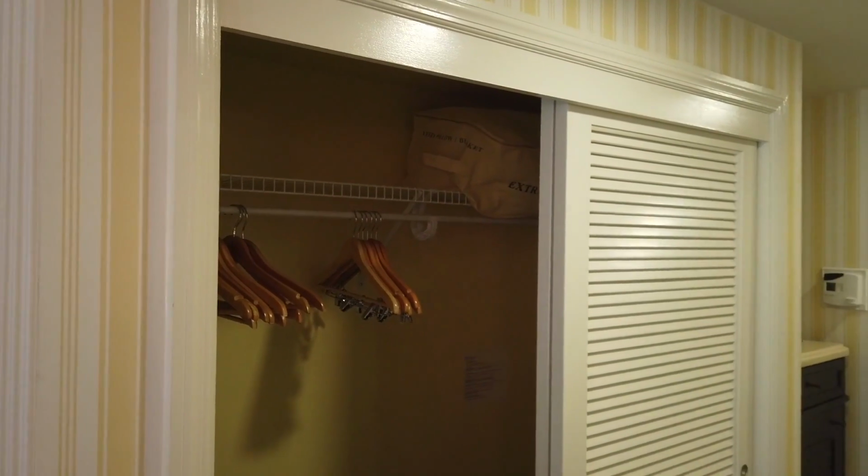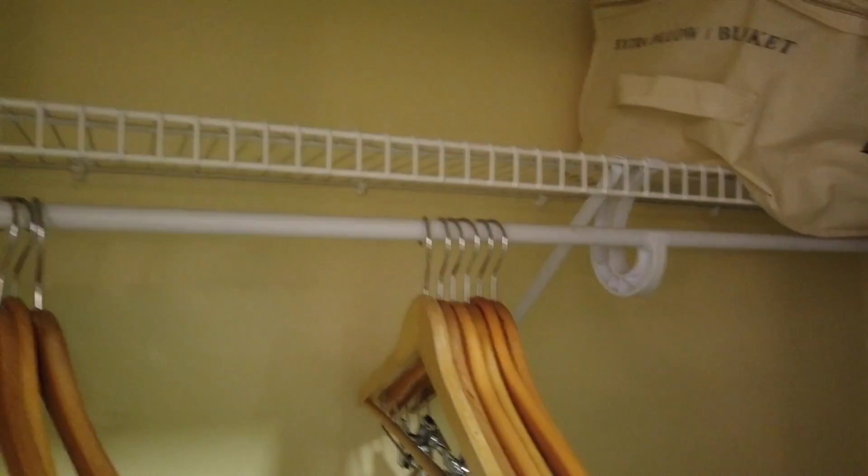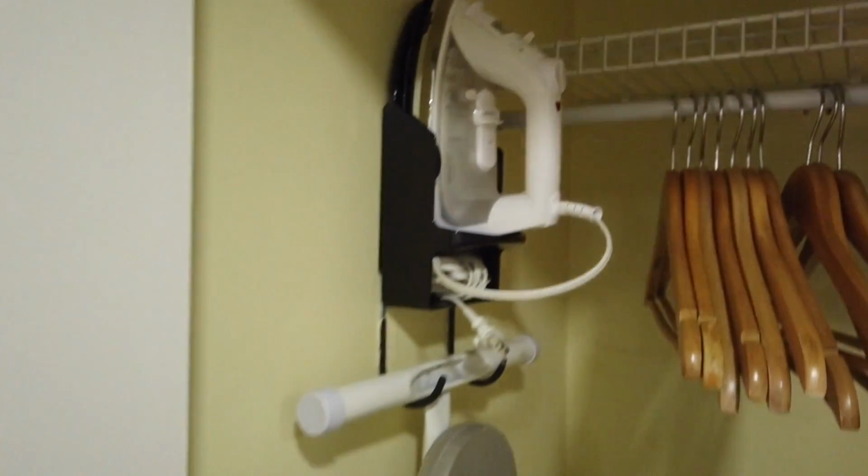So we are looking at pretty large closet space here. It's got a lot of room in there. There's a luggage rack, hangers, extra pillow and blanket, as well as an iron and a full ironing board.